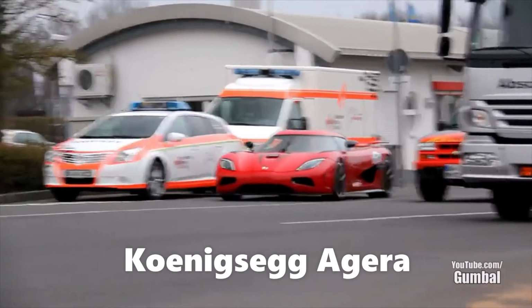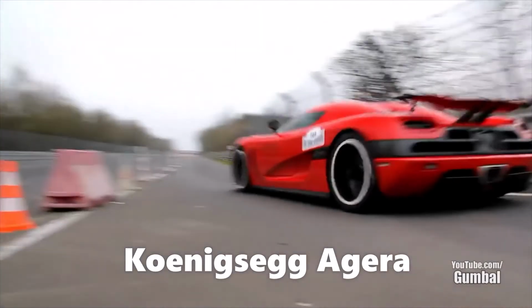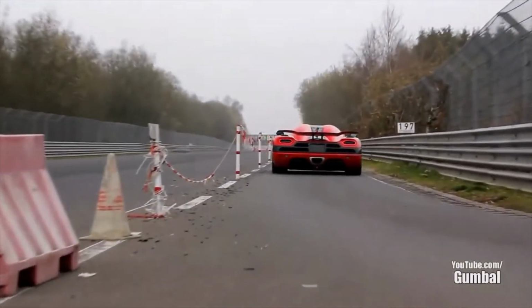Now, since then, Koenigsegg have released newer cars that push the boundaries of reality. Seems like every car they release breaks the top speed and horsepower record set by the last.